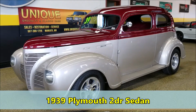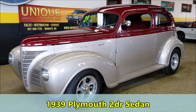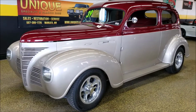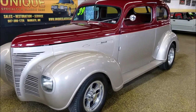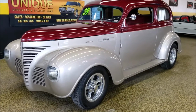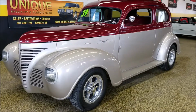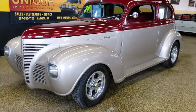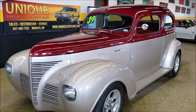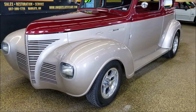Here's a 1939 Plymouth two-door sedan street rod. Most of the cars that we've gotten throughout the years here in the 30s and 40s, lots of times Fords and Chevys, obviously, but every once in a while we get in one of these Plymouths. So if you're kind of looking for something you don't see every day or don't see going to all the shows or the cruise-ins, want to stand out, be a little bit different from the Fords and Chevys, here you go. Beautiful 1939 Plymouth street rod.